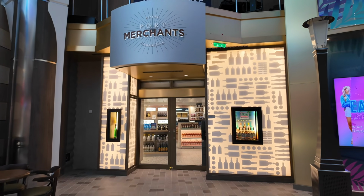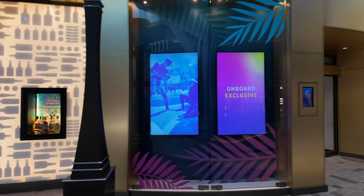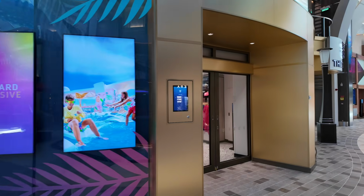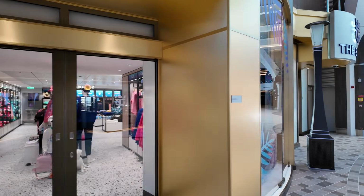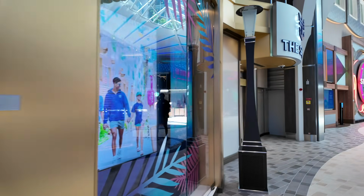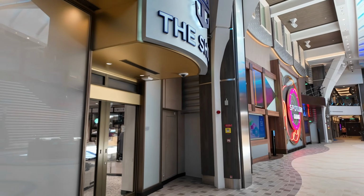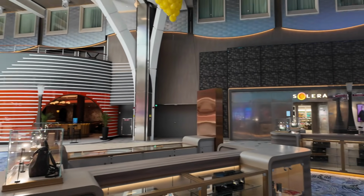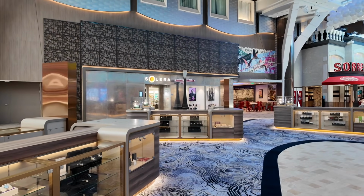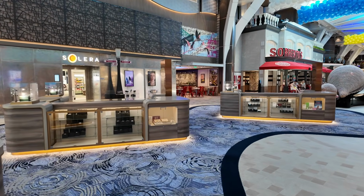You've got the duty-free liquor store. Then you also have the Royal Shop, where you can get all of your branded Royal merchandise. There is a decent amount of Utopia of the Seas merchandise, from hats and shirts and ship models. And then when the shops are open, these little counters in the middle will also be a place of commerce.